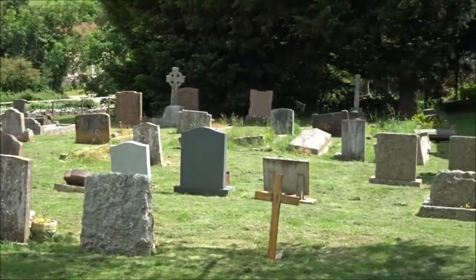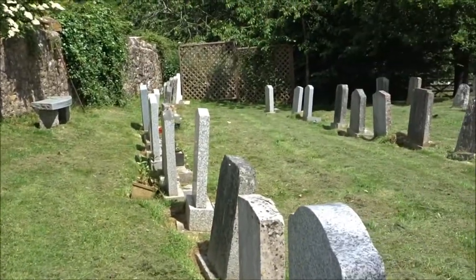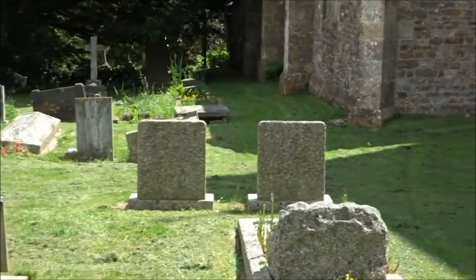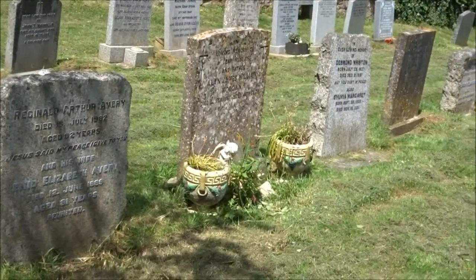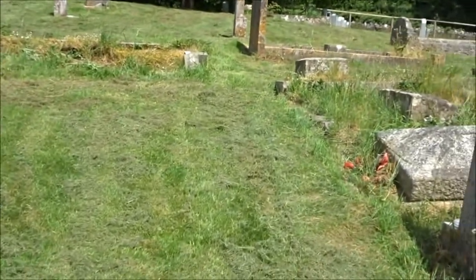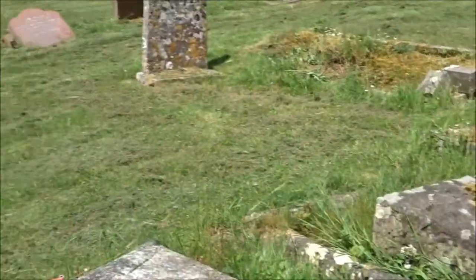There's somebody in the church at the moment. I'm just having a little wander around. I think she's got Wookeys family here. I remember, I think it's Wookeys. I've done it all before, of course. I've done all the stones. I can't remember exactly where they are, but I've got a feeling they might be here. Yes, here we are. Here's a Wookeys.